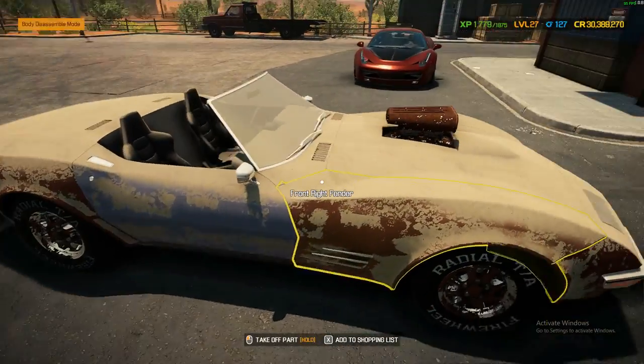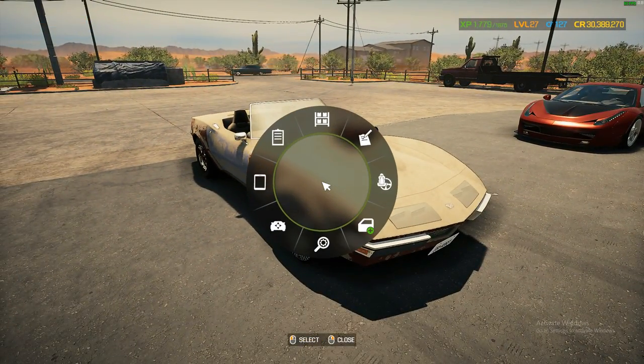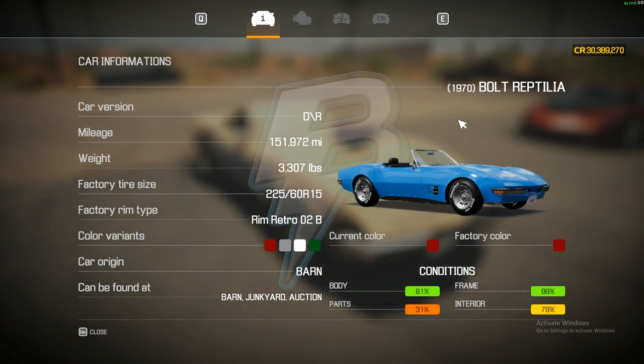Today we are going to work on this, we'll call it a Corvette, even though they call it the Bolt Reptilia. We got this from a barn, and it's in pretty good shape considering some of the cars I get from a barn. The frame is 99%, the interior 79%, the body is 81%. I think we'll be able to fix just about everything other than a single piece of glass.